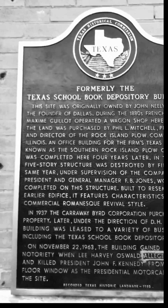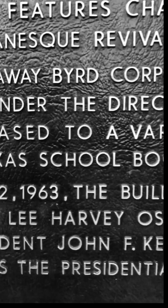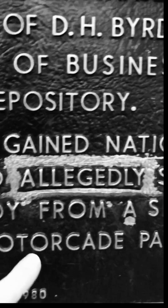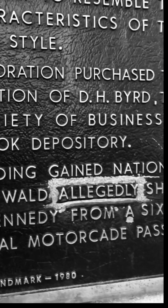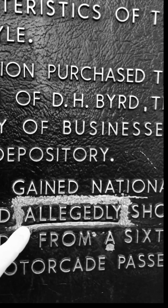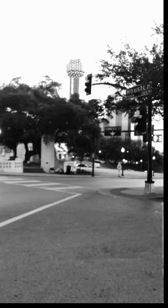Here's a little plaque. What I like about this plaque is, look what it says: on November 22nd, 1963, the building gained national notoriety when Lee Harvey Oswald allegedly shot and killed the president, from the 6th floor window as the motorcade passed. Allegedly. The official government story is they do not know for sure if Lee Harvey Oswald killed the president. Probably a shot from there, and a shot from the knoll, is probably what happened. Doesn't matter though, John F. Kennedy was a great man, a great Irishman, and part of America died when Kennedy was shot.